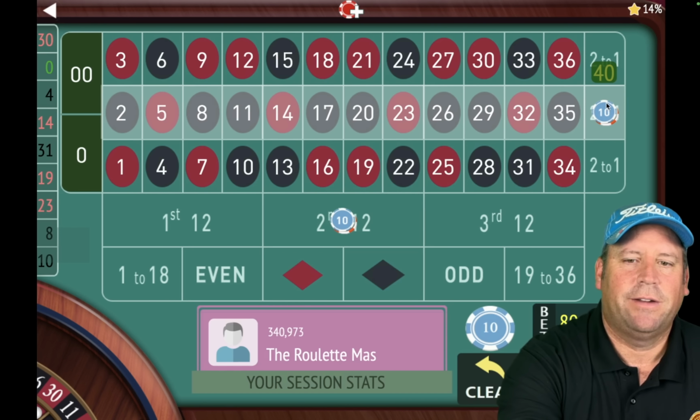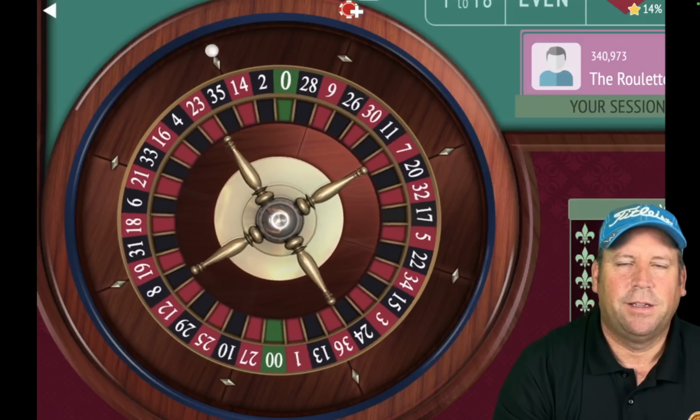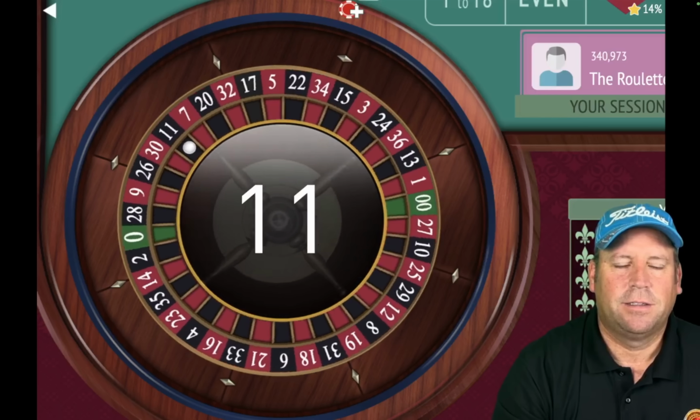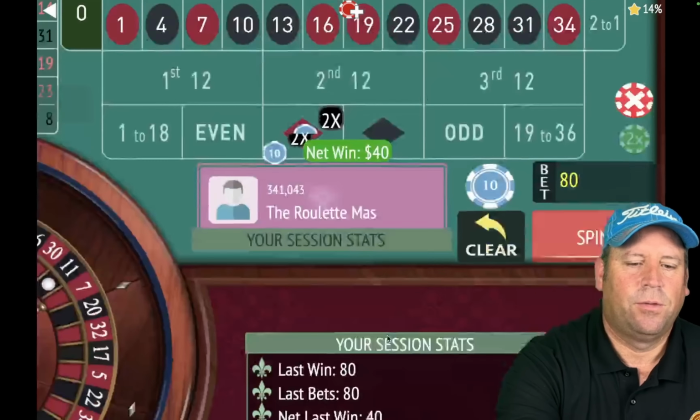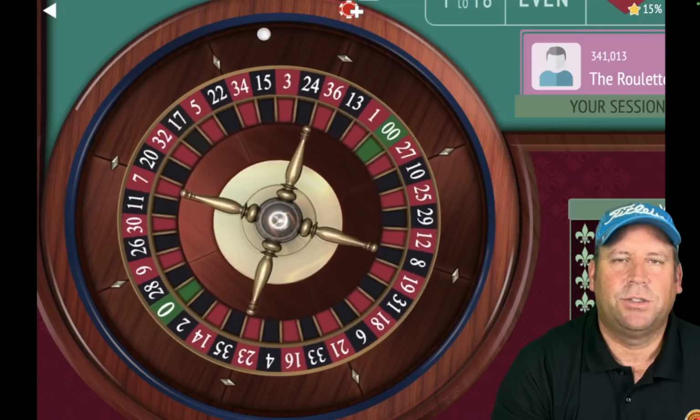And sometimes you just have to be patient. If you have bankroll and you have patience, you have a really good chance of winning. And that's a 11 black there. That's a $40 win. We're up 330. Let's rebet and spin because we're not in session profit.